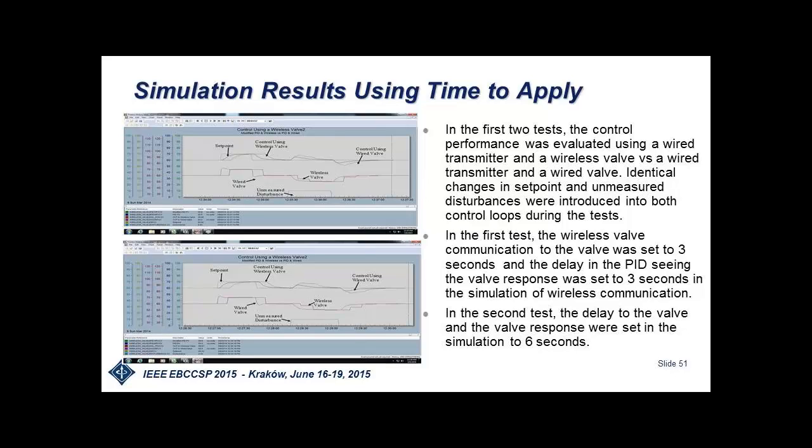In the second set here, I changed it to be 6 seconds down and 6 seconds back. Now the important thing here is that the tuning of the PID was based on a wired valve and that process. When we went to wireless, we didn't touch the tuning. And we didn't touch the tuning going from here to here. Okay, so this technique allows you just to worry about what's my process gain and what's my process dynamics, setting your tuning on that, and the fact that you have delays going down, delays coming back, or you're not updating your measurement that often is really not a concern.